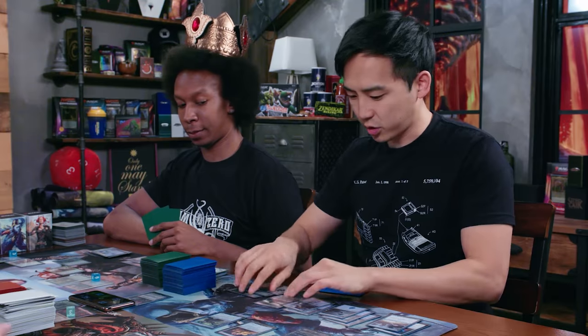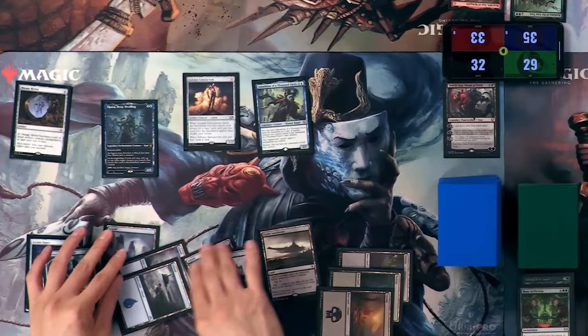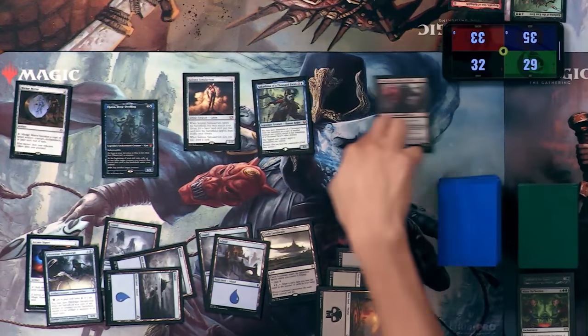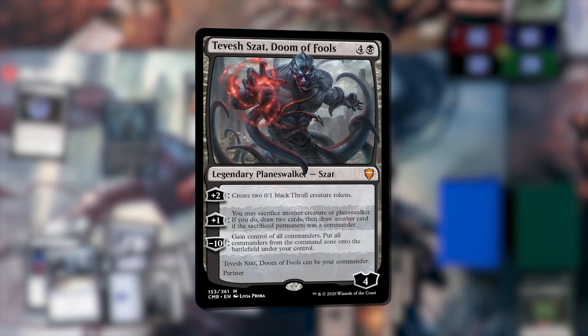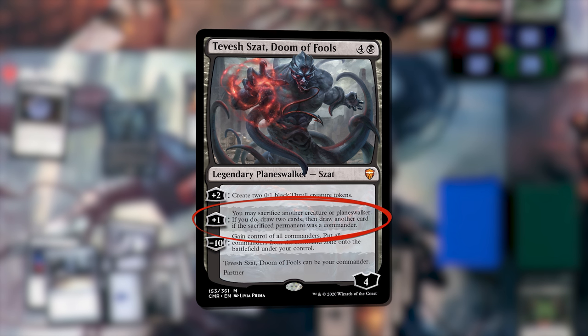So I'll start things off by tapping 5 mana and I'll cast Tevesh Szat, Doom of Fools. This is scary looking. This is my second commander and it is just packed with value. So with something like this on the battlefield, I could get so many cards in my hand that they won't be able to stop me.